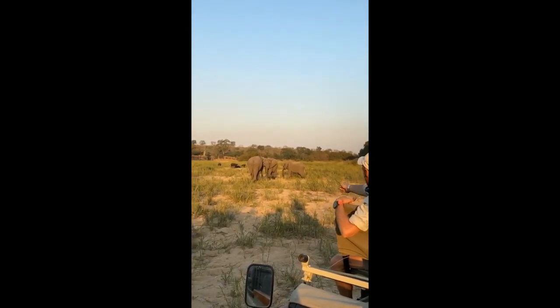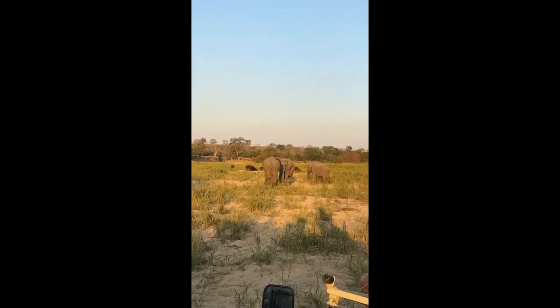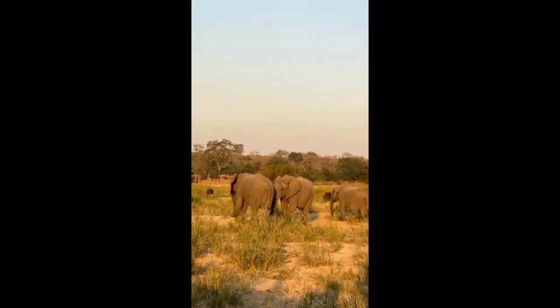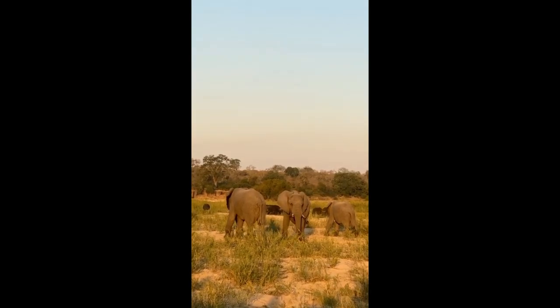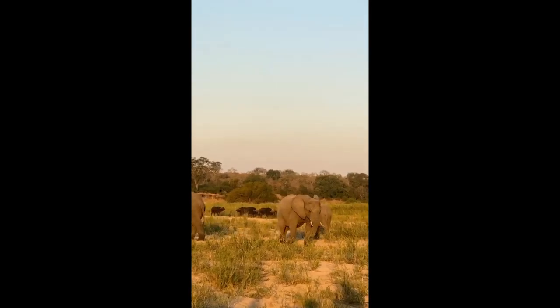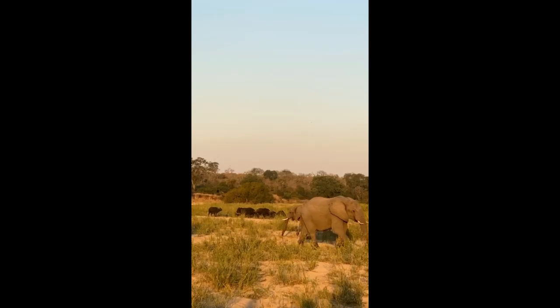Are these two coming to meet up with each other? Looks like they're going to greet each other. Let's see. The buffalo also seem to be on the move now. Such beautiful light this time of the day. Such a beautiful, peaceful scene.